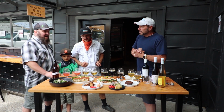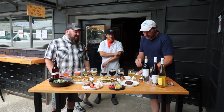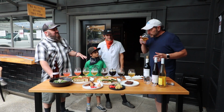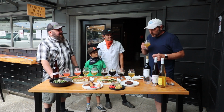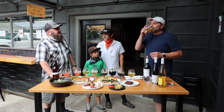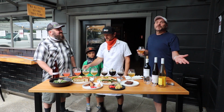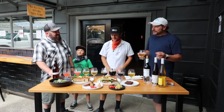I think we should start with the house beer, the Anthem Pale Ale. Sounds good. 5.7% West Coast Pale Ale brewed with Citra and Amarillo hops. That's the one beer we have on now that we manufacture. And I'd say start that with the tuna melt. Oh man. Okay, first of all, and probably most importantly, the beer is absolutely fantastic.